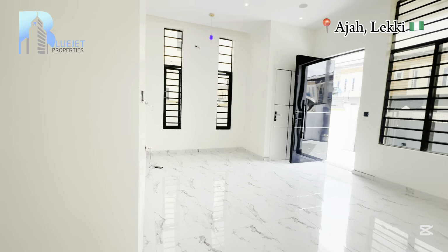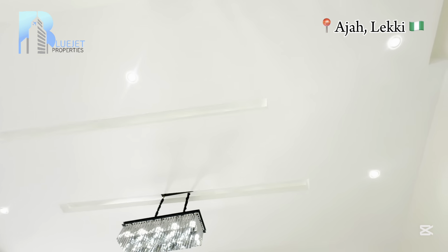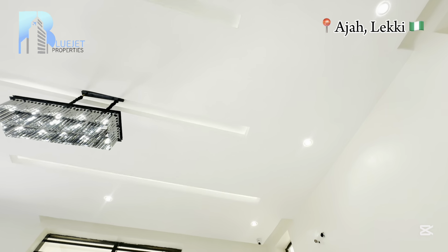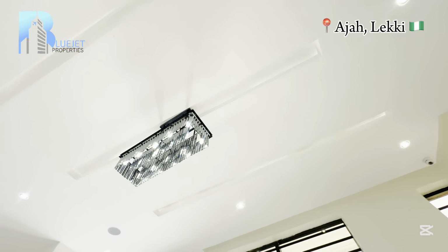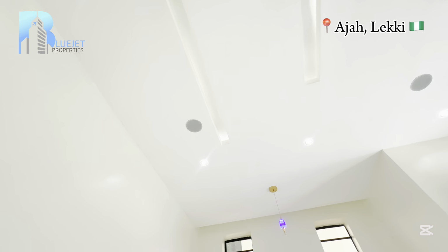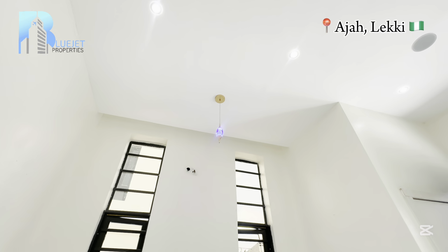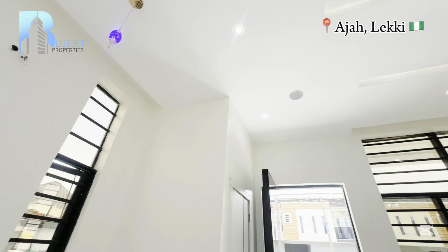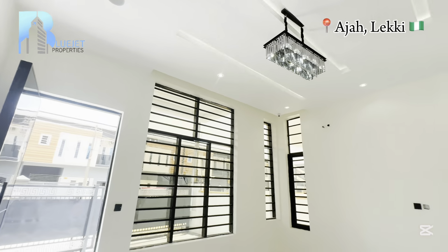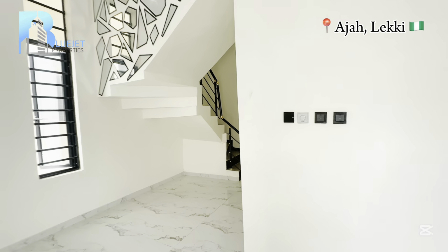So now, next to the light and the POP design. So right here you can see we have inbuilt lights, beautiful spotlight. Take a look at this beautiful chandelier right here. We also have inbuilt audio speaker, and by the dining area is where we have light fittings here. What do you think? Because this is actually a good one.